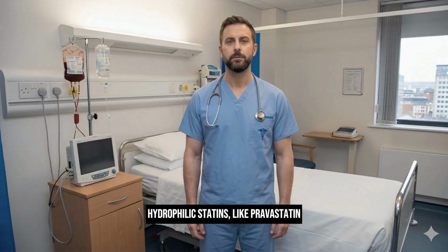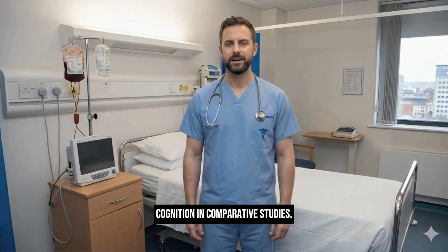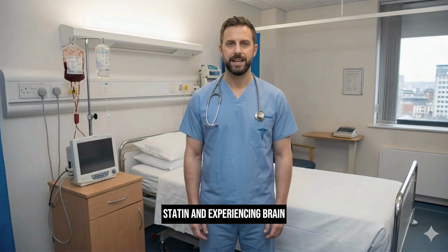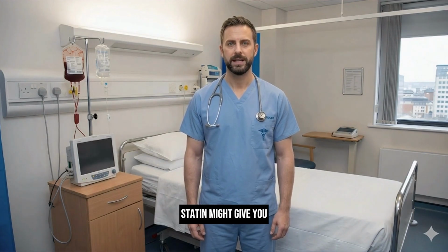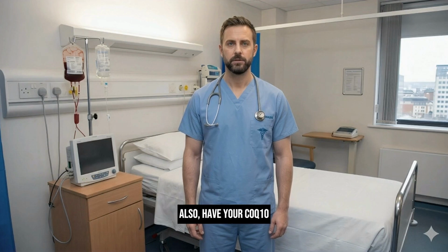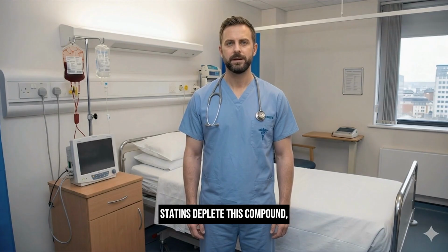Hydrophilic statins like pravastatin and rosuvastatin have shown significantly less impact on cognition in comparative studies. What to do? If you're on a statin and experiencing brain fog or memory changes, ask your doctor whether switching to a hydrophilic statin might give you cardiovascular protection with less cognitive impact. Also, have your CoQ10 levels checked. Statins deplete this compound, which is critical for cellular energy in the brain.